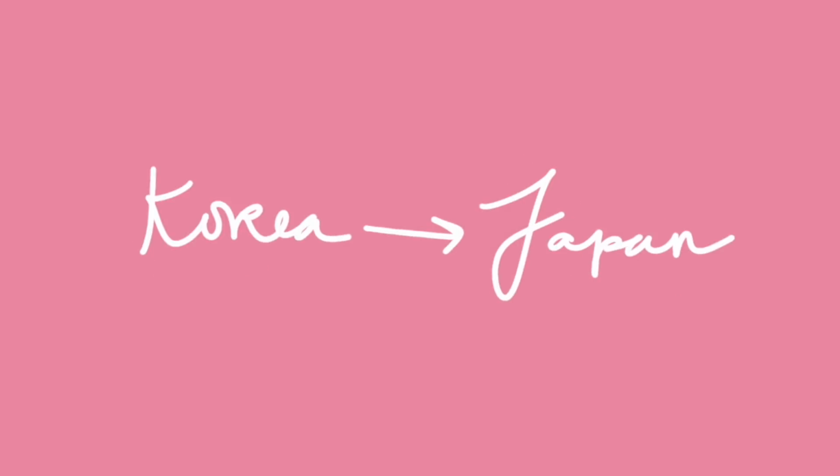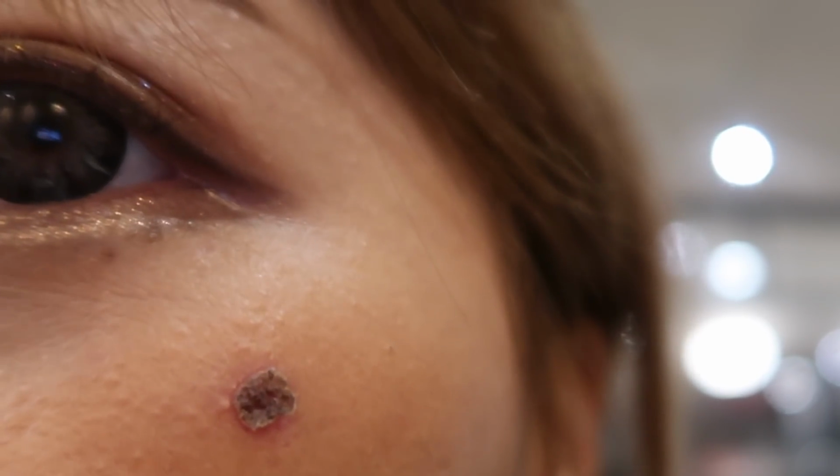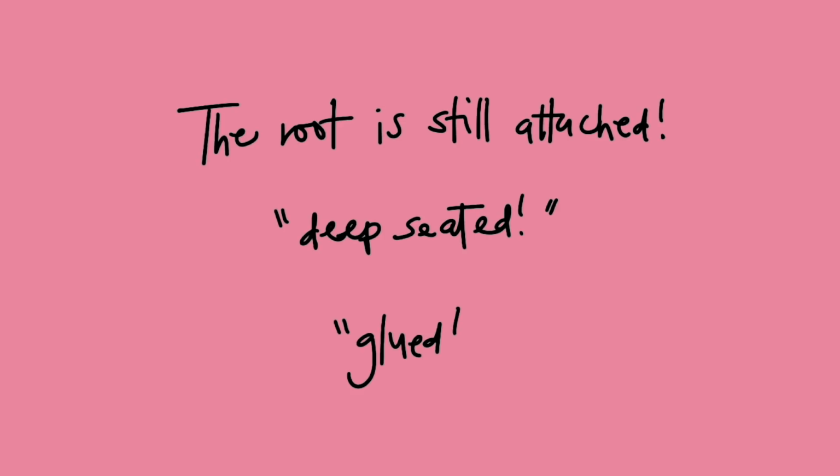Day 10, I flew from Korea to Japan, and let me tell you, almost all of my CO2 spots have fallen off. But look how the cockroach is holding. It is holding on for dear life. The root of it is still glued tight while the edges are flaking off.